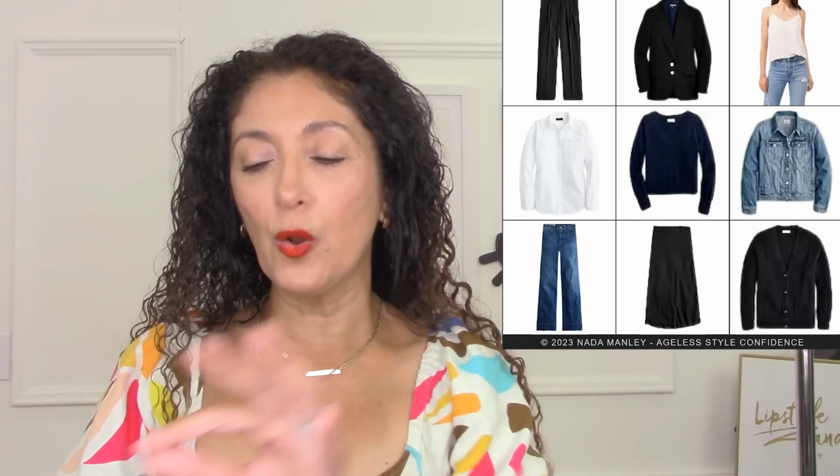So for the deep and clear color palette of black and white, I'm going to show you again the mid-priced items, because some of these I just really have to point out. I love them. So we're going to start with a pair of black wide leg pants. Wide leg pants are really one of those silhouettes that work. Other details taken into account, the rise and everything, but they work on almost everybody.